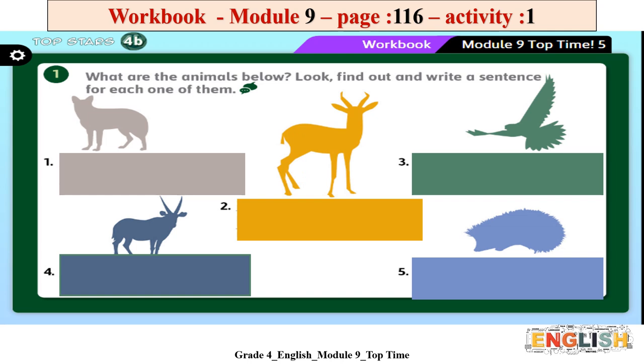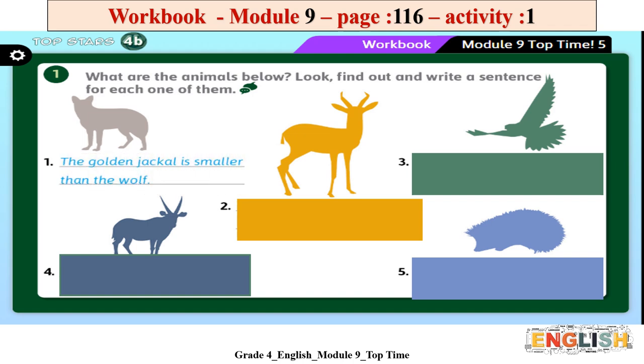Let's practice more. Now grab your workbook and open it at Module 9, page 116, activity number 1. In this activity, you are going to guess the animal, then write a sentence for each one of them. For example, number 1 is the golden jackal. The golden jackal is smaller than the wolf. Now pause the video and try to do the rest by yourself.